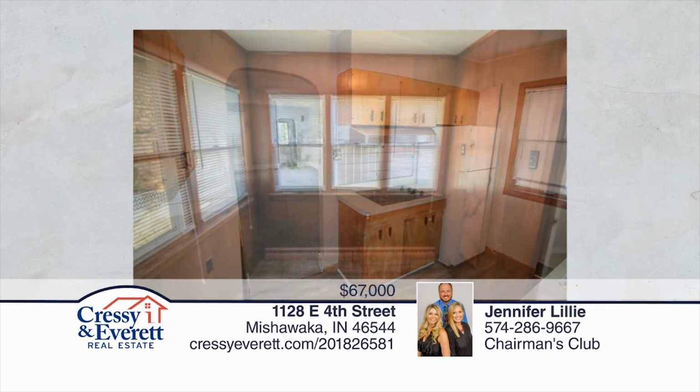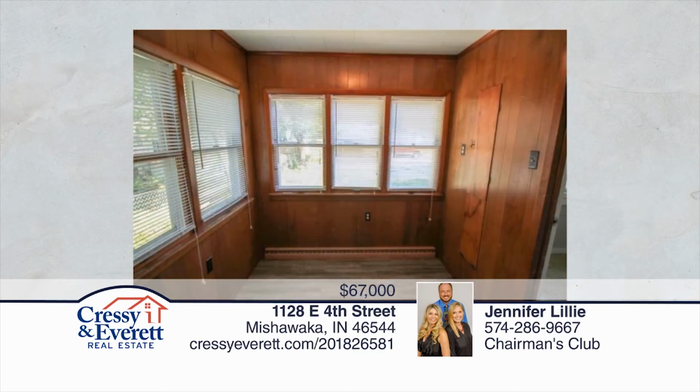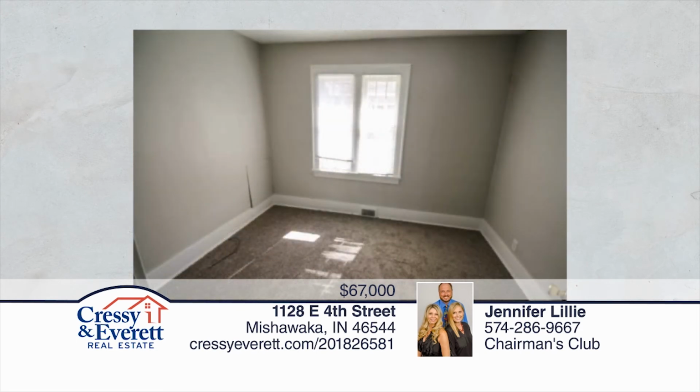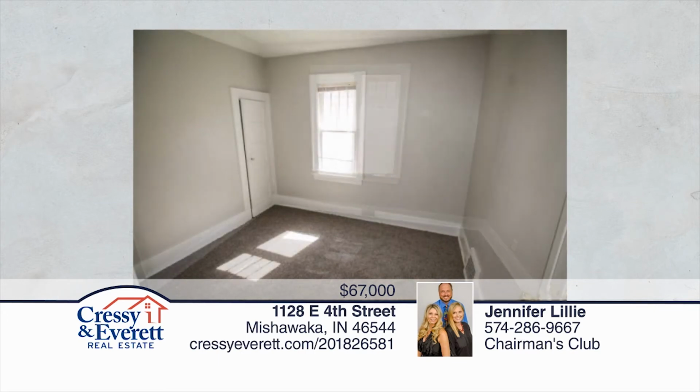All appliances stay. This home has three bedrooms with newer carpet as well as a full bath on the main level. The full basement offers plenty of storage and laundry facilities. Jennifer Lilly, Barry Skalski, and Stacy Notzel can tell you more.